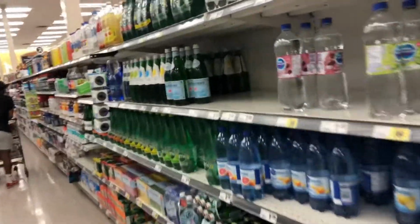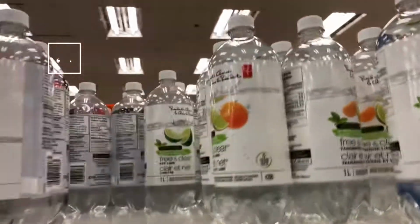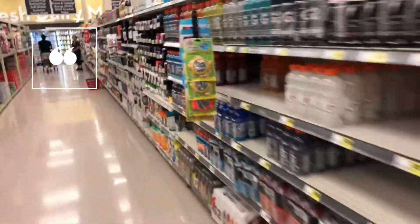Down the pop aisle and the drink aisle, I'll typically buy a sparkling water. It feels like, you know, I'm having something special. There's a lot of different flavored waters out there. And of course, they're flavored with different sweeteners, so artificial sweeteners. So I'll typically pick up something like that.